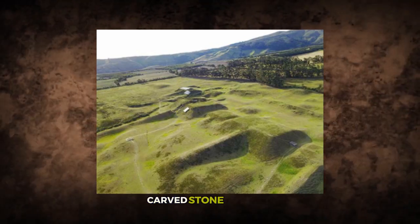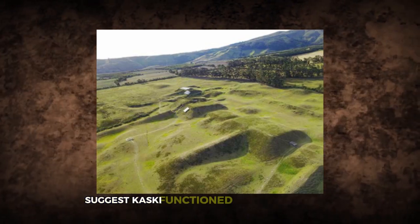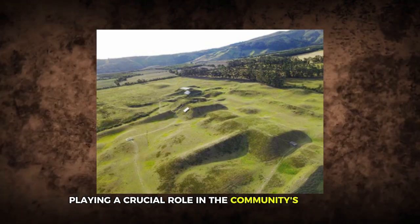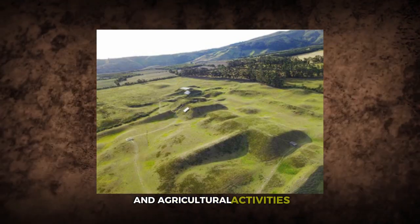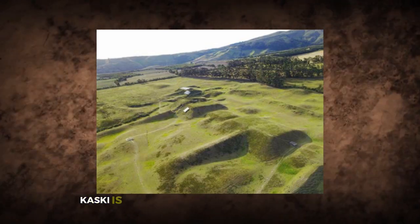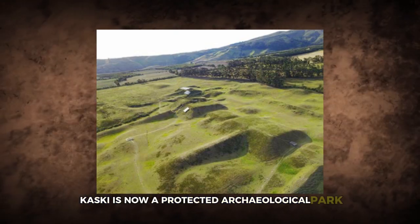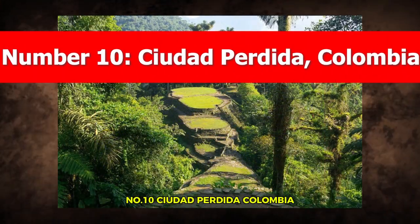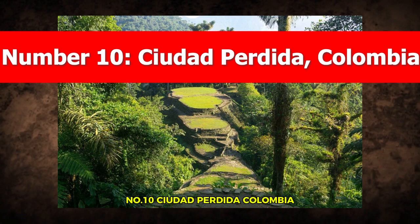Small carved stone markers suggest Cochasqui functioned as an observatory, playing a crucial role in the community's cultural and agricultural activities. Rediscovered in the early 20th century, Cochasqui is now a protected archaeological park, but you can visit it if you want. Number 10. Ciudad Perdida, Colombia.